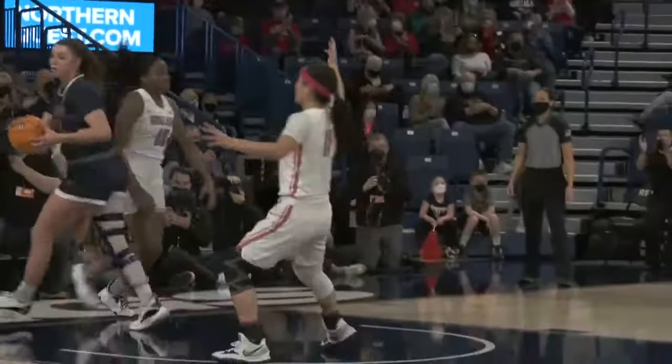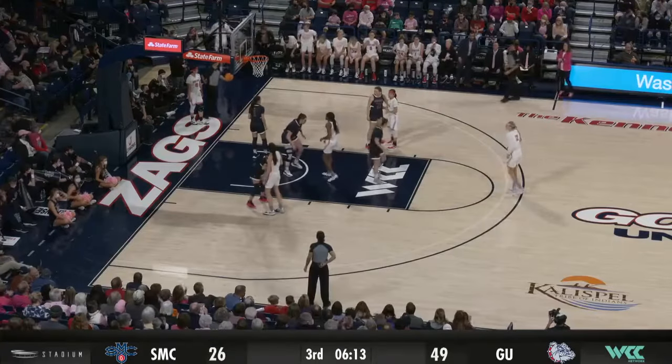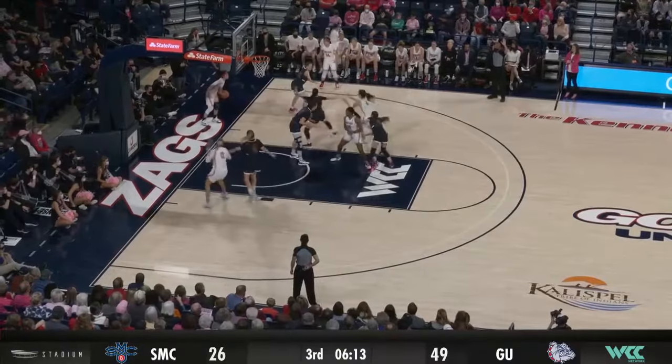Holland with a foul. And there you see there, Ejim. Deflection, steal, lay it up. It's easy. Great defensive anticipation there. You cannot telegraph anything against the Zags tonight, that's for sure.